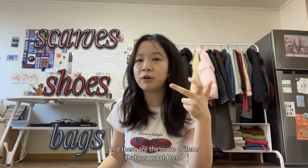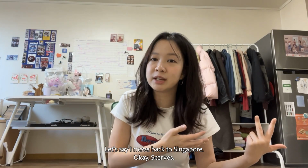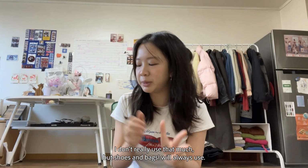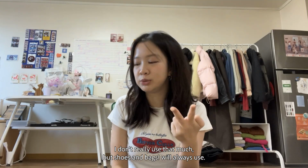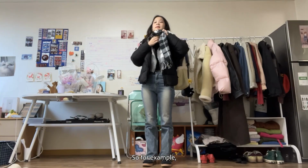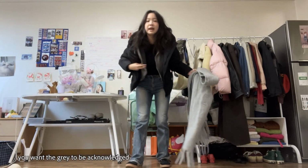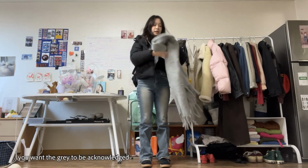And these are items that you would tend to buy multiple of. Even if I move back to Singapore, scarves I won't really use that much, but shoes and bags I will always use. I will try to use these 3 things to give myself pops of color. So for example, bam, matches the shoe. You want the grey to be acknowledged.